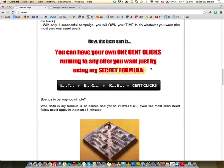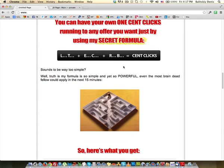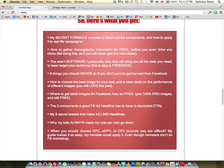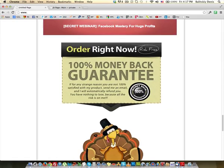Okay, and I tell people that there's a secret formula that will allow them to get 1 cent clicks, penny clicks. Of course, I don't reveal in the sales letter what the formula is, because I tell people what to do but not how. Remember this: in order to be very successful on the internet, you have to tell your audience what to do but not how. So I tell people the formula, which is LT plus EC plus RB equals cent clicks, penny clicks, but I don't tell what the formula actually is, or how to implement it. And of course, if they want to know that, they have to buy. And here are all the things that they get after buying, and my 100% money back guarantee.